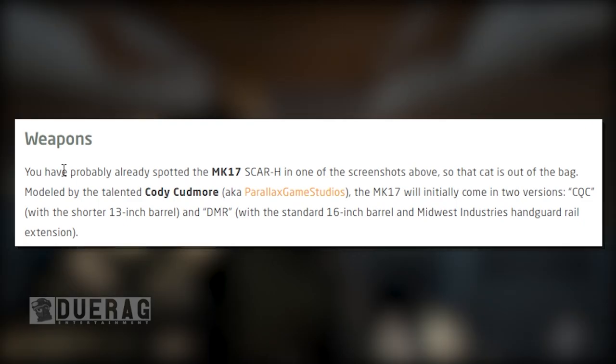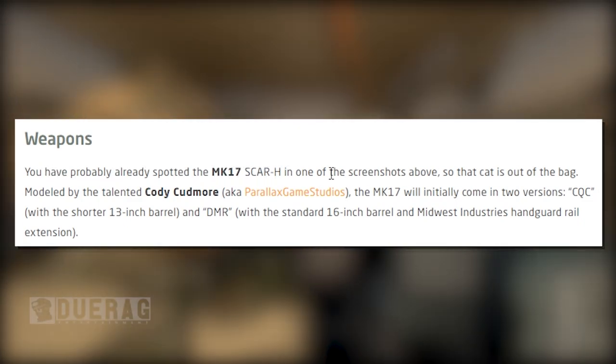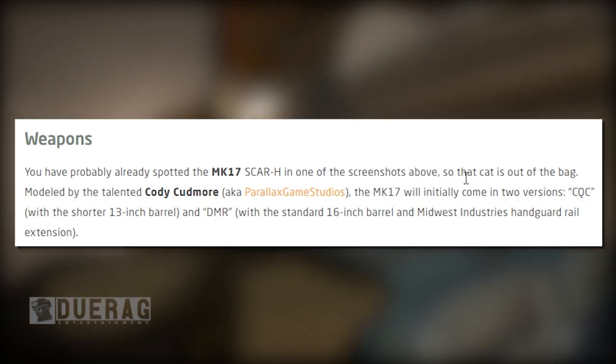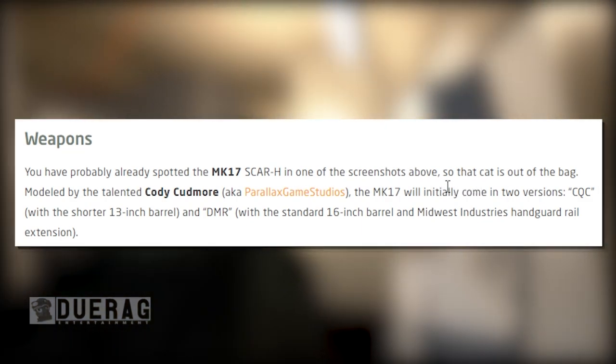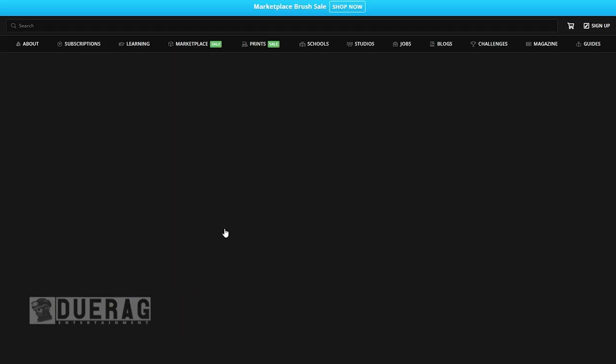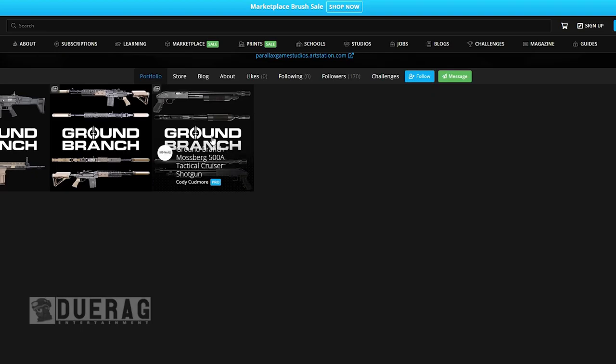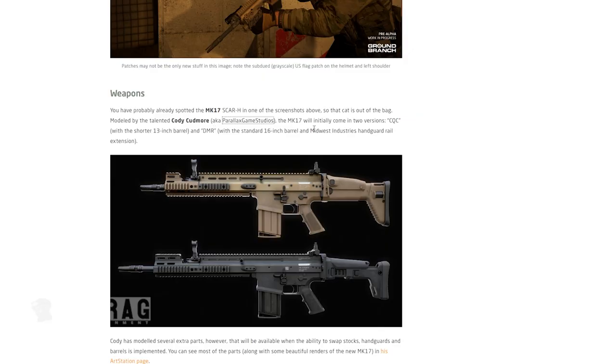Weapons. You probably already spotted the MK17 SCAR-H in one of the screenshots above. So that cat is out of the bag. Modeled by our talented Cody Cudmore, aka Hairlex Game Studios? Hairlex Game Studios, why does this sound familiar? Yo, is that... Oh, wait, hold on. Hold the freaking phone. Is this a shotgun? Is that new? I don't remember seeing this shotgun. What else are you hiding, Mr. Cody? Anyways, the MK17 will initially come in two versions, CQC with the shorter 13-inch barrel and DMR with a standard 16-inch barrel and Midwest Industries handguard rail extension. So we got the two versions here.